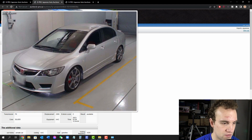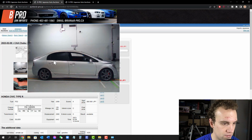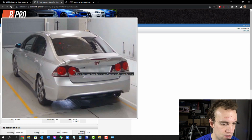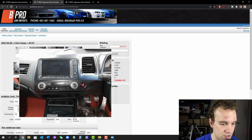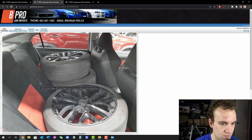So you can see this is what the car looks like. You can scroll through the different photos here. You can see a relatively good condition car. Here's the interior. It's quite a shame we didn't have this in the North American market.